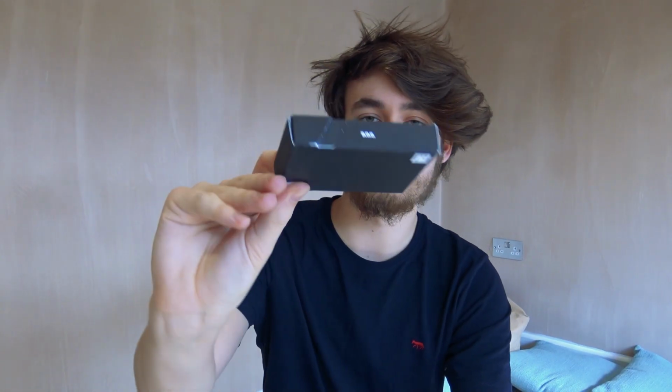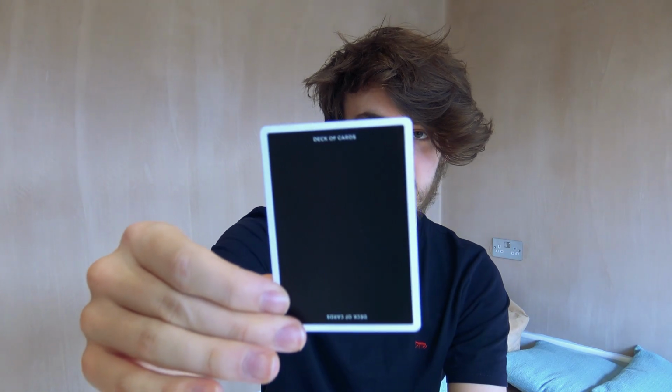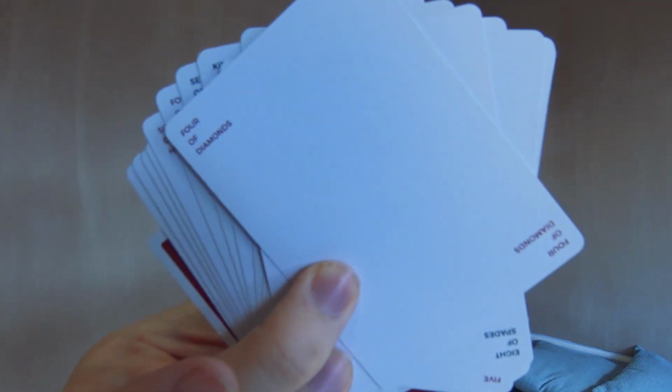Next up is a really, really simple one, Deck of Cards by Illusionist. That genuinely is the name of these cards, Deck of Cards by Illusionist, and they are almost completely blank. If you don't know what these cards are, the back design literally just says deck of cards, really, really small on each end, and the cards themselves, so this one's the 4 of diamonds, it literally just says on it 4 of diamonds.